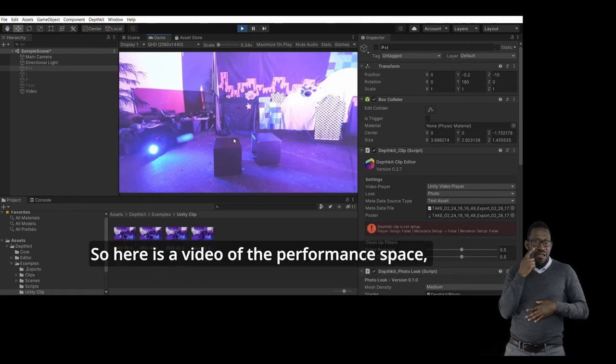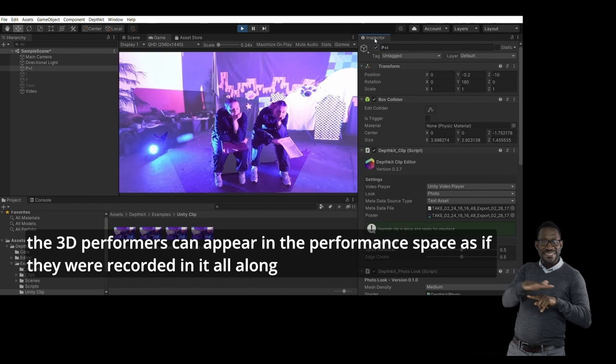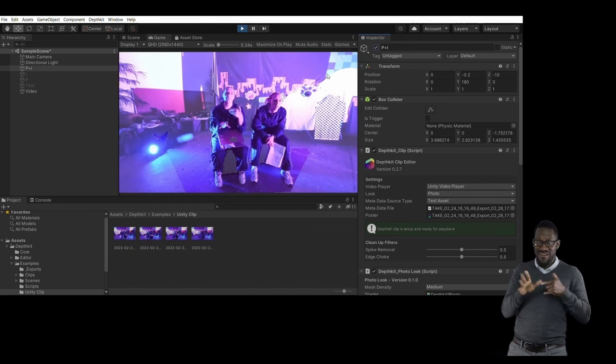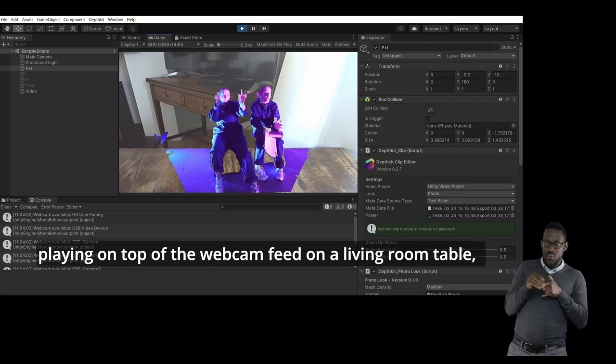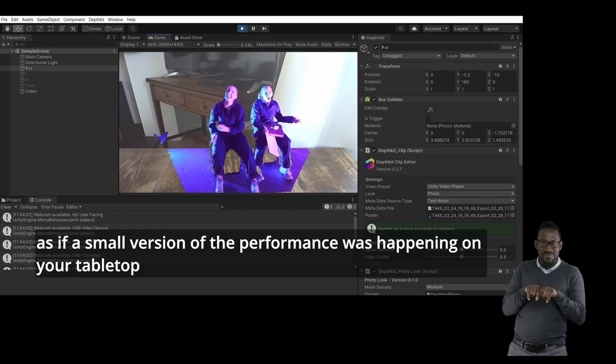So here is a video of the performance space without anyone sitting in it. But if we click to the right here, then the 3D performers can appear in the performance space as if they were recorded in it all along. And if we click on the top center play button, we can see the isolated recording of the performers playing on top of the webcam feed on a living room table, as if a small version of the performance was happening on your tabletop.